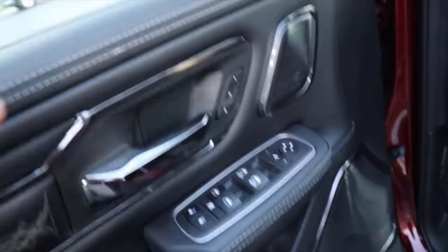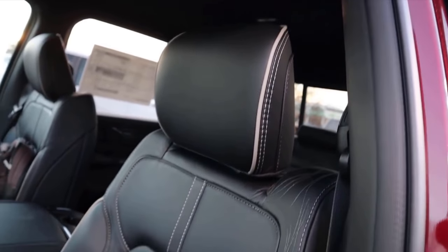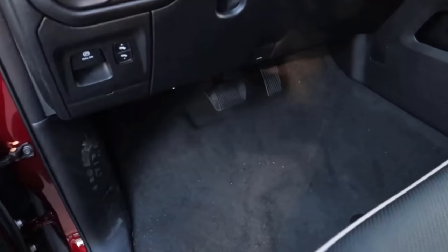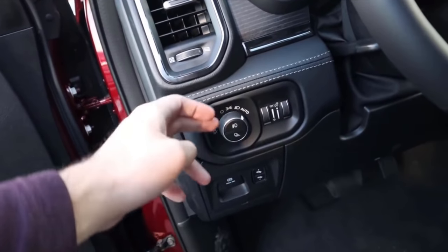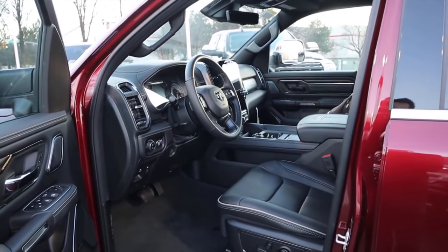All of the window controls, the mirrors do power fold in. It's got the trailer mirrors with blind spot monitoring. And then memory seats. So, you know, it's got all those normal luxury truck features. And then, like I said, with the seats, really nice with the design that they've gone for. Power adjustments there on the side of the seat. Pedal layout down below. And then you can see the pedal adjustment. Got the parking brake, light control. And then notice the steering wheel is manually adjustable. Just saying, RAM, you've got to step up your game.